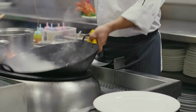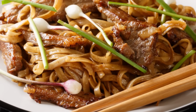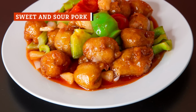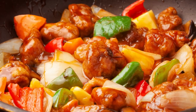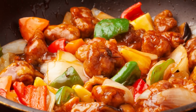Unless you're lucky enough to find a restaurant that really knows how to properly prepare this dish, there are better menu options to choose from. Sweet and sour pork may be protein-heavy, but the deep-fried nuggets of pork drenched in a sugary sauce are far from the healthiest option at a Chinese restaurant. Livestrong reports that a serving of sweet and sour pork can contain up to 1,300 calories per pop, not to mention the sugar and sodium.